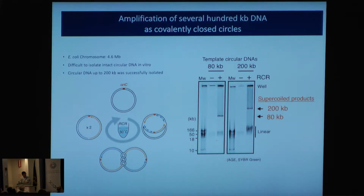And here, I show the amplification of the large DNA by RCR. It is possible to amplify DNA 200 kilobase in size. In the lab, we have achieved 350 kilobase and are now working on DNA megabase in size.